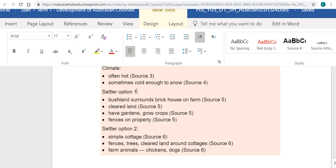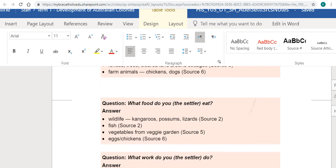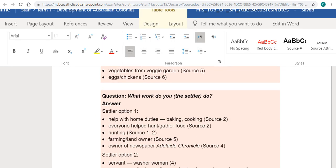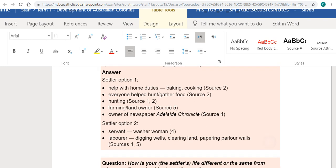Settler option 1, we've got all of these options here. That's what their house is, and you can see that from the sources. And settler option 2, and that's from those sources as well. And then you have to eat. What food do you eat? Because remember, if we look at the letter, it's asking you to say what do you do each day? How has your life changed since moving? Does it look much the same as it did when you first arrived? So you need to make sure that you're answering those questions. So what work do you do? You have to decide what you would like to do. So just choose things from the sources. Don't go making up something that you don't have the information from. So you could choose one of those answers there.